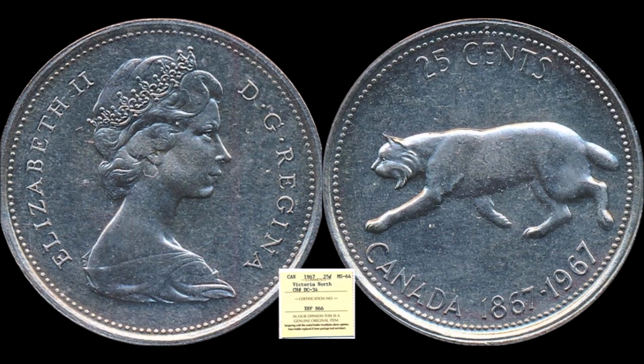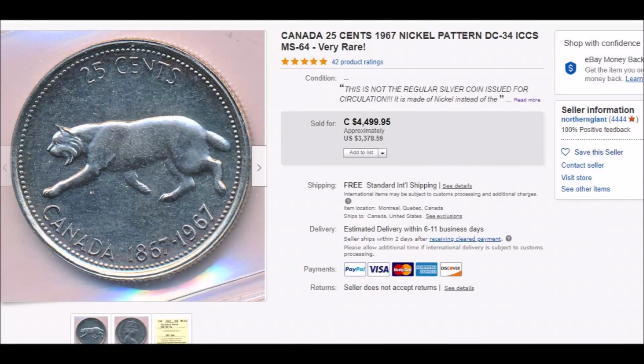All right, it's a lot of money for a nickel pattern Bobcat reverse quarter. So I guess the big question is, where do these come from? We know they come from the Royal Canadian Mint, and they produce them for the experimentation of a new planchet. The Royal Canadian Mint.